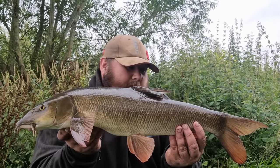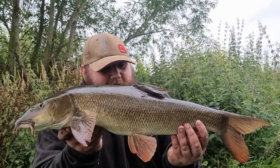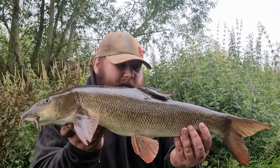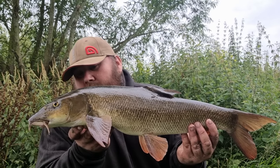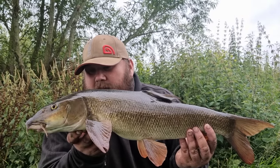The first barbel of the season. What beautiful colours. The river's been low and clear, and it's just a beautiful example of a barbel. Again, just showing what a little change can make. Coming over that bed with that Cheshire particle, just moving down to a smaller bait. Proper made up to get one before dark. Let's get it straight back and get the rod back out.